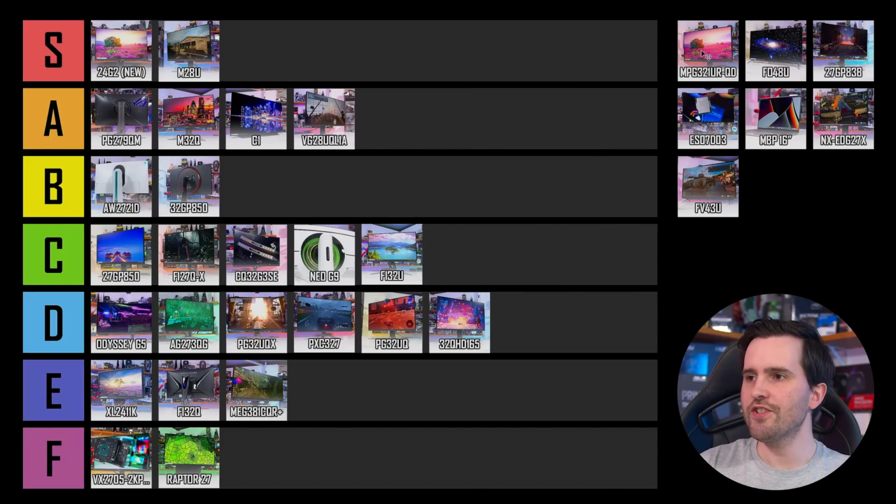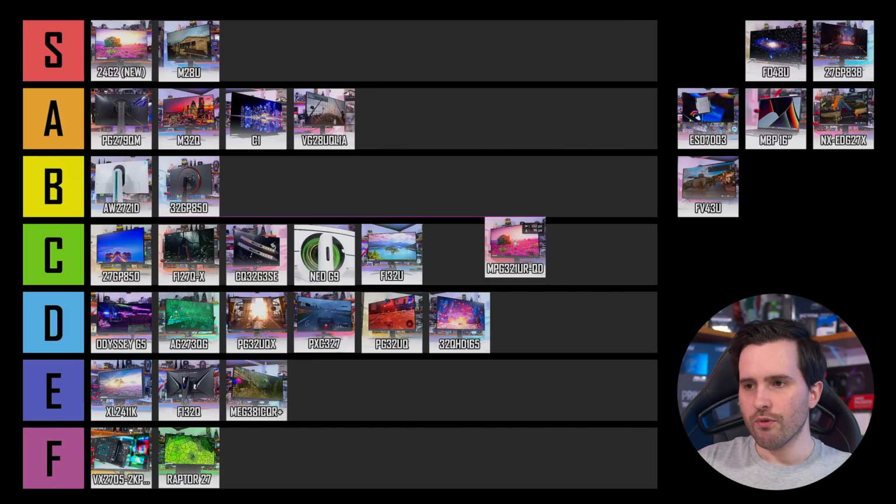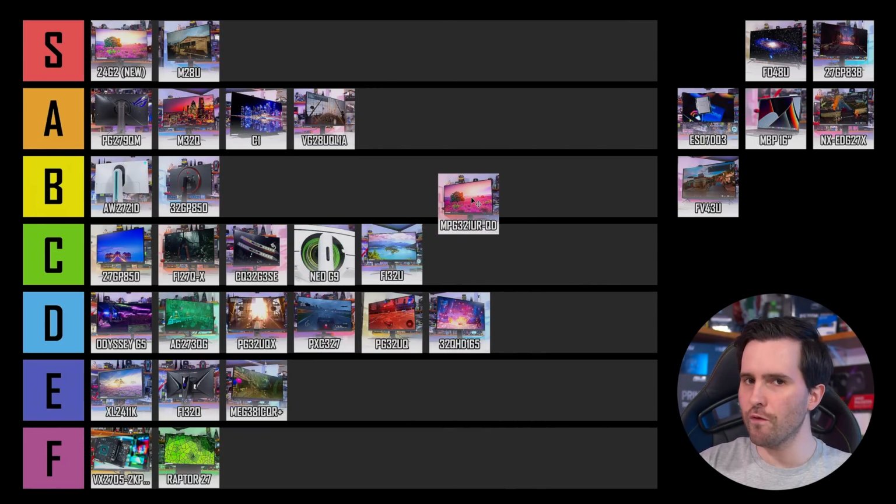Let's start with the MSI Optix MPG321UR-QD. So this is again a 32-inch 4K 144Hz IPS monitor, so very similar to the FI32U that we've got here, the PG32UQ. I think this monitor, again, this is a hard one to rank because it is in my opinion the best of the 4K 32-inch monitors that I've reviewed, if we're looking at these couple of monitors here, and we've got the MSI model as well.